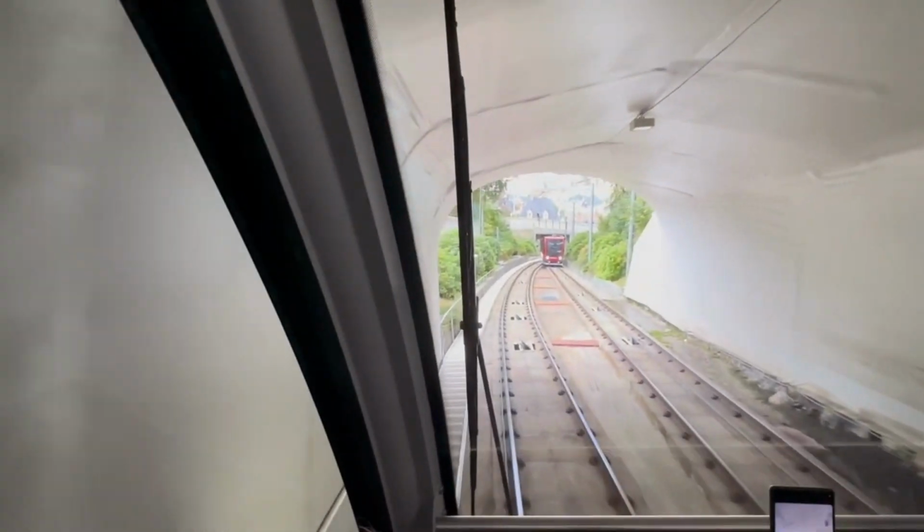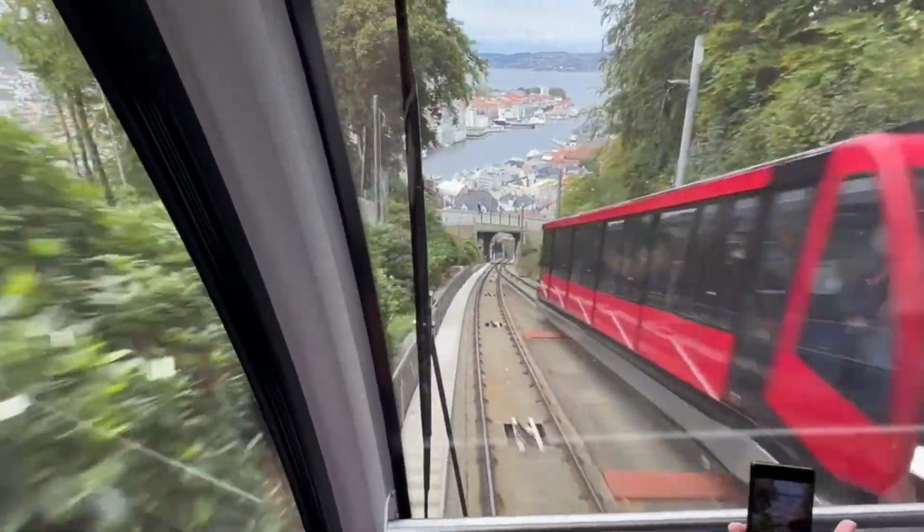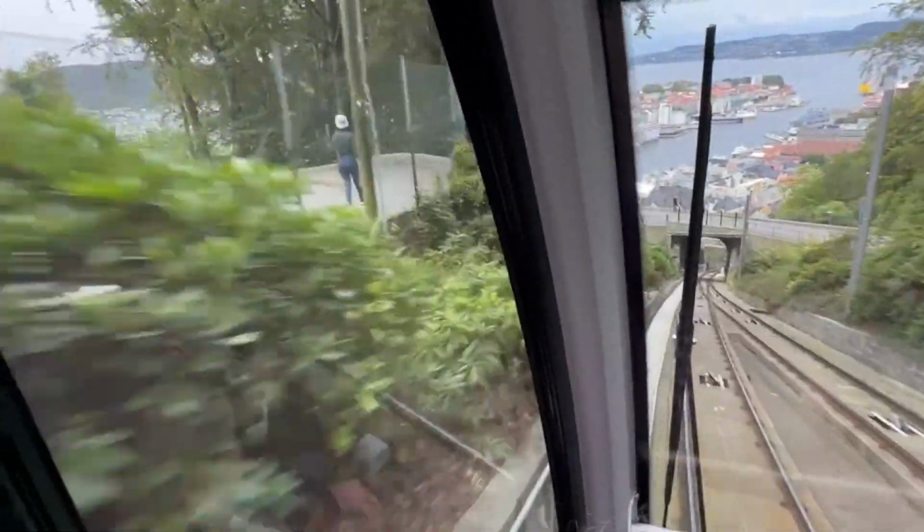We are going left. There's that funicular right there.